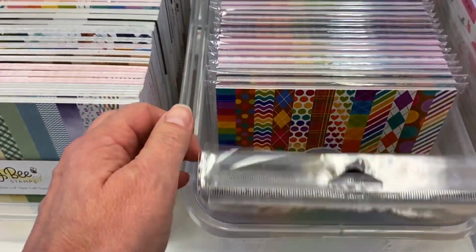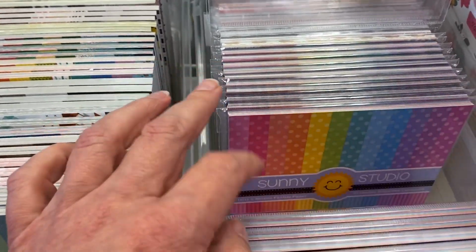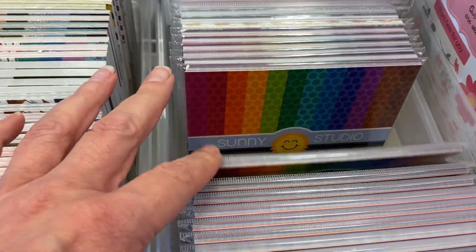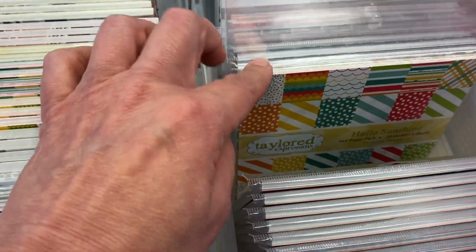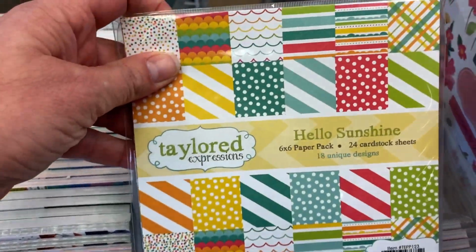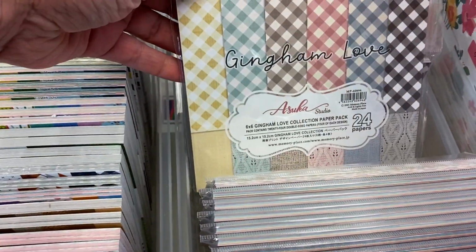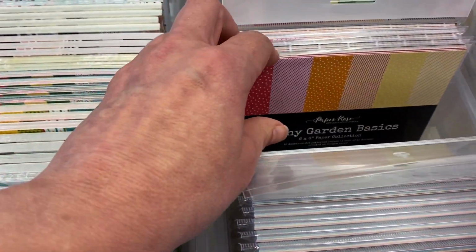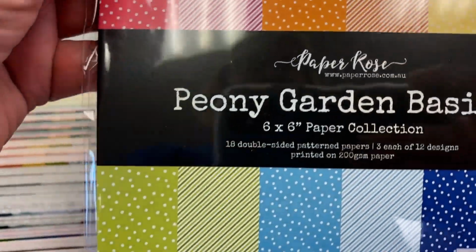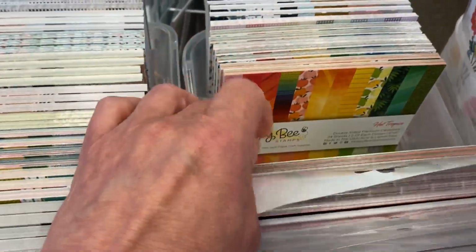More 6x6s. Seriously, I can't make this up. Sunny Studio. I know I like their stamps. They make really nice stamps. I don't know if I've ever had their 6x6s. Tailored Expressions. There's more of the Asuka Studio. More Paper Rose. This is like the mix and match kind of papers, right? Not so much heavy duty patterns.